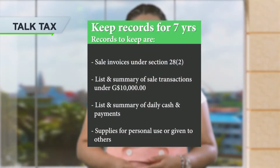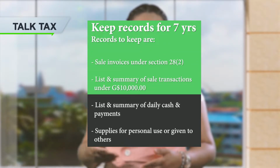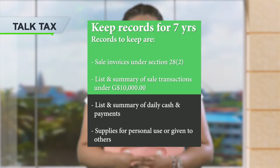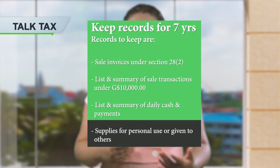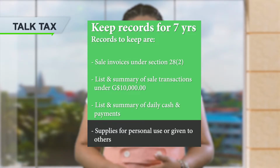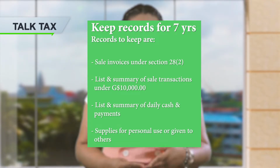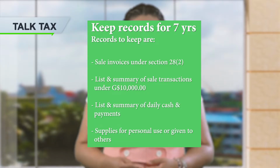All books and records must be maintained for a period of 7 years. It is especially important that those records include sales invoices and a record listing and summarizing sales transactions of less than 10,000 Guyana dollars. Records listing and summarizing cash receipts and cash payments in respect of daily transactions. You must keep records of supplies taken for personal use or given free of charge for nominal considerations to other persons.